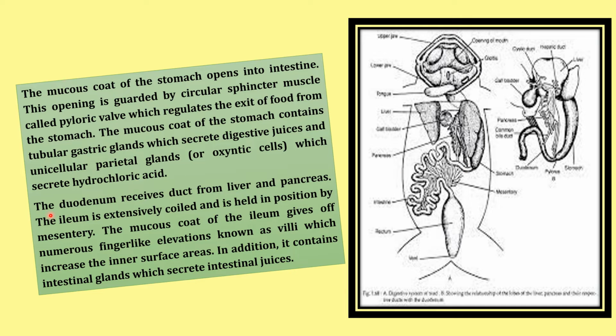Now moving to the next paragraph: the duodenum receives ducts from the liver and pancreas. The ileum is extensively coiled and is held in position by mesentery. Now this portion is called the duodenum. Then after that, this coiled portion is called the ileum. So now, what is mesentery? Mesentery is a continuous cell.